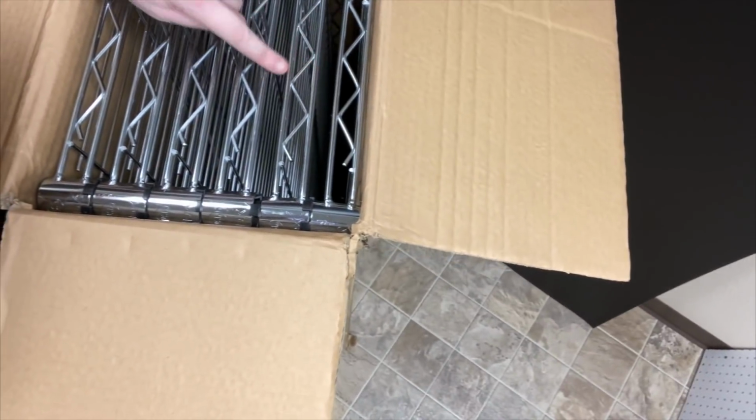because we need it for like the NES and Super Nintendo games. We can't fit them all out there. But yeah, I'm gonna start putting this together. So this is what it looks like. These are each individual shelves here. They're all metal, very sturdy. It says it can hold up to 650 pounds per shelf. We're never gonna get anywhere close to that.